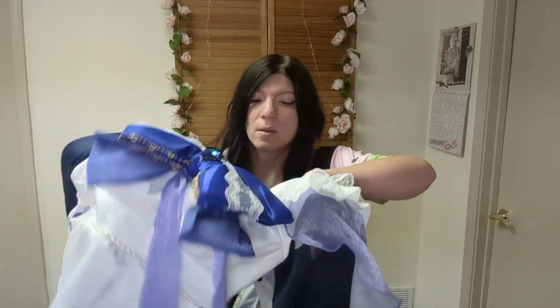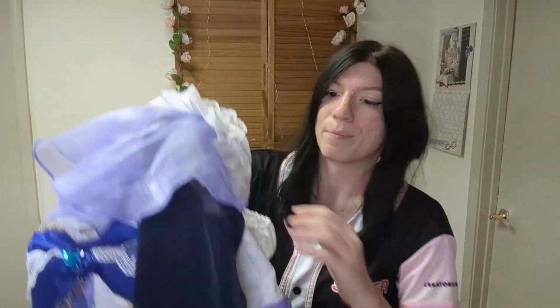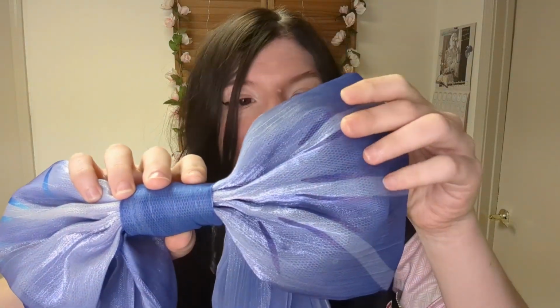But overall, despite how many loose threads there are, it's absolutely lovely regardless. I like all the lace and everything. It's very, very pretty. So then, let's move on to her millions of accessories. I've got her butt bow, which is one of the most beautiful butt bows I've ever seen in my life. I don't know how well the camera will pick up on it, but there are some really beautiful details, kind of mimicking her little fishtail markings. The coloring is gorgeous.